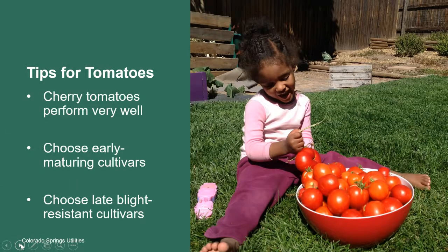This is my daughter, and this is a tomato harvest that we had off of our tomato plant. So it's really possible to get a lot of tomatoes.